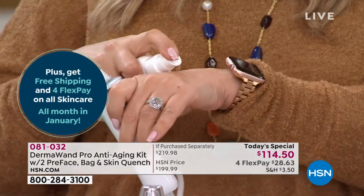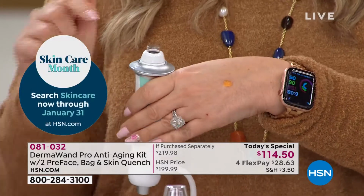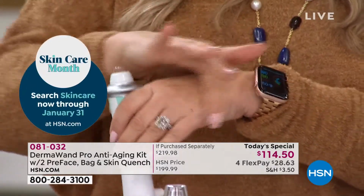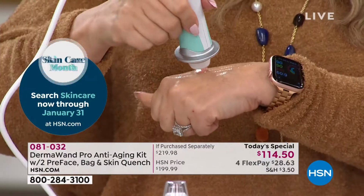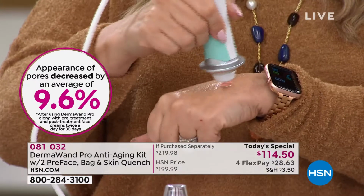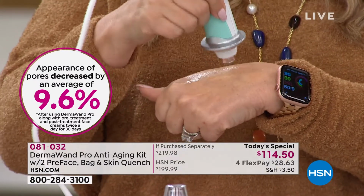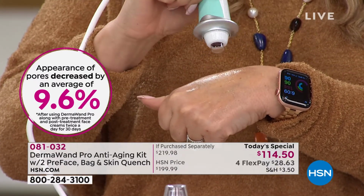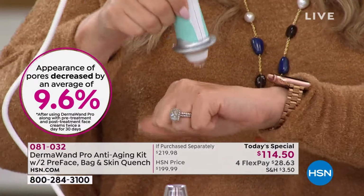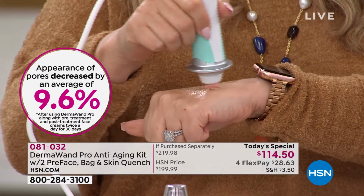Yeah, and I'm going to do a whole treatment on the back of my hand. Stay in this shot, I love that. So here's the pre-treatment. You put that on, and then you treat the area. Actually, I'm going to turn this up just a little bit so you can see that. See how it's off? It activates when it touches your skin. And by the way, there's no pain, zero. It feels almost like a little tingling.